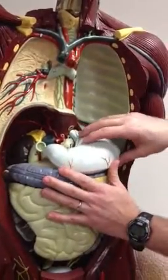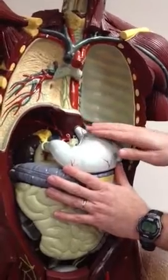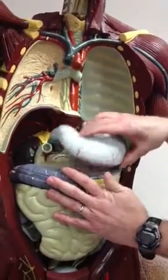We look a little further down with the liver removed, and we can now more clearly see the stomach. The stomach is connecting the esophagus down to the small intestines.